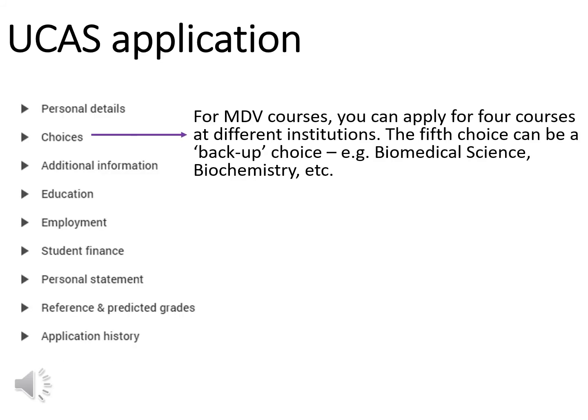So other than the admissions test, the other thing that our students are currently working on is the UCAS application. So UCAS is the online system that's used to make an application for university. So the students will fill out all of those details that are shown on this slide here, and there's a section called Choices, and in Choices is where you name the universities you're applying for and the courses.